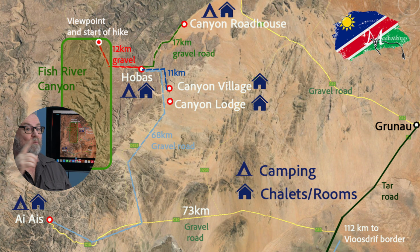Sorry? No park fees. Yeah, if you're staying at Ai-Ais, there's no park fees to pay. Okay? The hot springs, it's located over the hot springs, which heat the swimming pool and the internal springs, which is nice. And you can go and boil your tea bags in the actual hot springs.